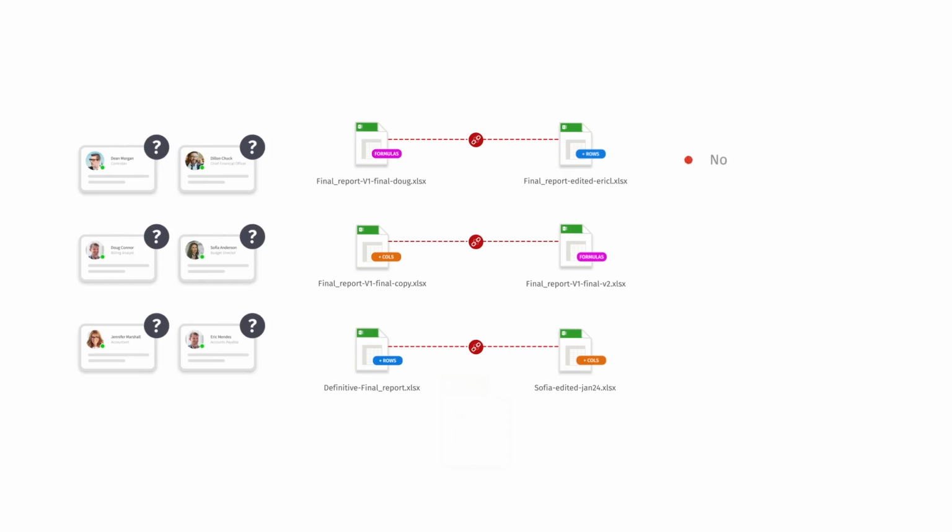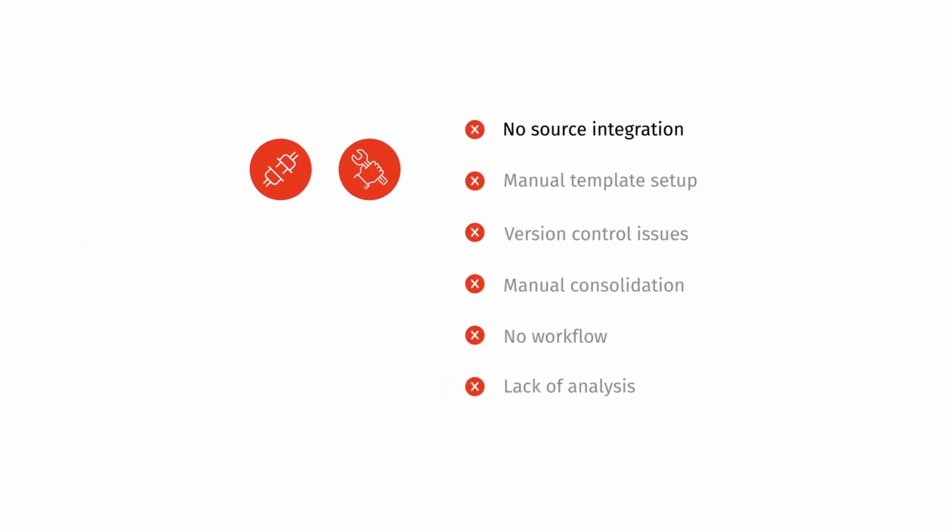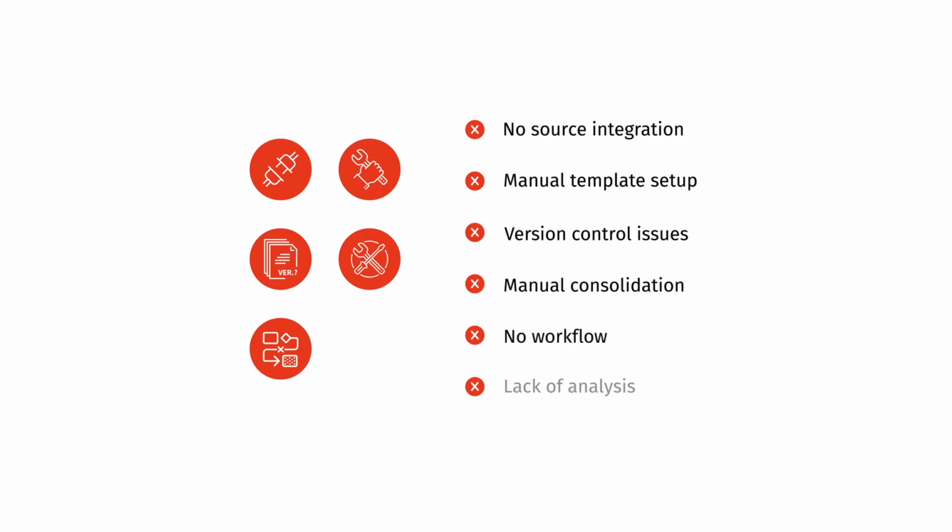To summarize, the main problems that we've seen with Excel-based processes are listed on the right. There's no direct source system integration, so you have to manually roll over and set up your templates. This produces version control issues, which means there's no single version of the truth. Ultimately, when all the templates are sent back, the budget manager has to take the data and manually aggregate and consolidate it for reporting. Over and above this, there's really no workflow or visibility into the status of the business process. This often leads to the risk of late submission.